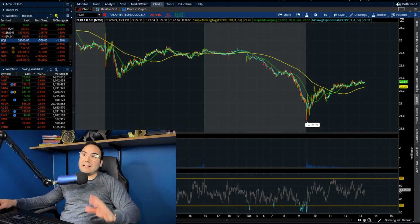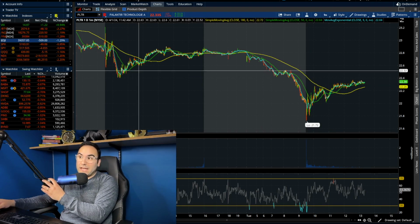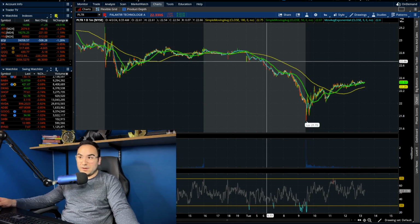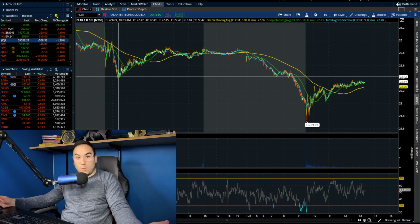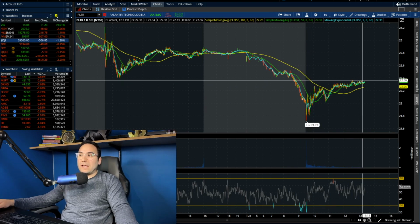So again, there's a lot of red across the board, and Palantir, guys, is now taking out the lows from yesterday, and we're at $22.33, and earlier we were at $21.75. And notice yesterday's low was at what? Almost $22.50. So we took out that low by about 75 cents, and now we are rallying a bit.